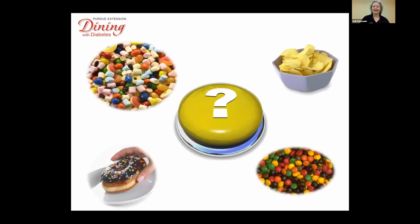There are the snacks a lot of people would probably prefer to choose. Those are obviously not the healthier choices that we're looking for.